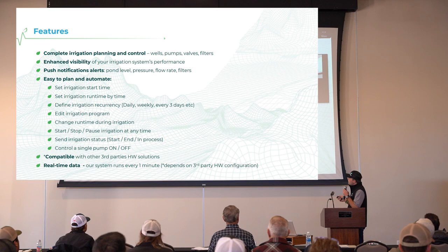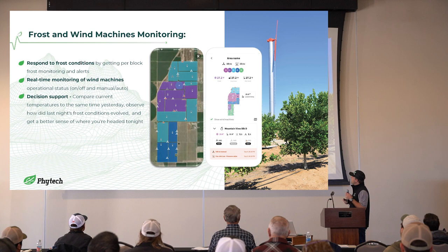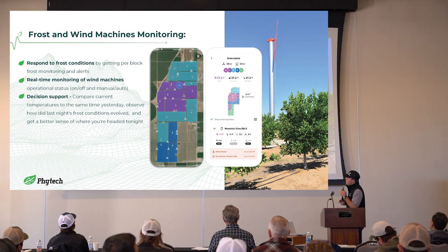And like I said, we will provide you with real-time data. Some of the other capabilities that we have with our service are going to be frost and wind machine monitoring. This has been very useful to a lot of growers in the area. With our temperature sensor, you're going to see the ambient temperature and the relative humidity, and through both of those, you'll be able to get the wet bulb temperature as well.